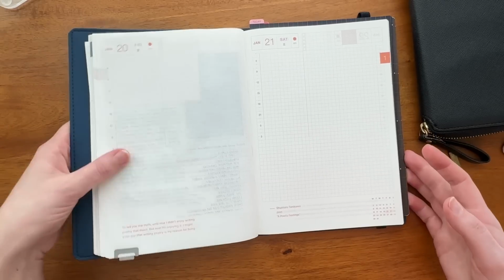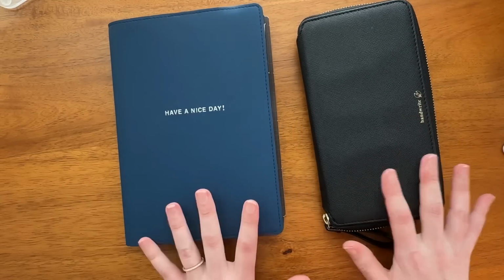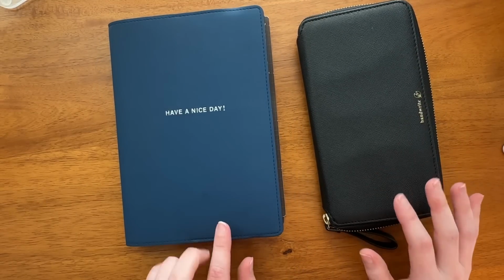So yeah, that is my plan. This is my challenge for the next 7 days, is just to stick to these two things and see how it goes.